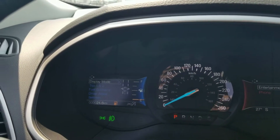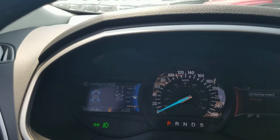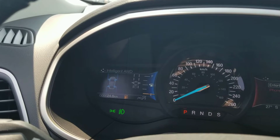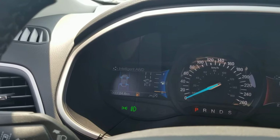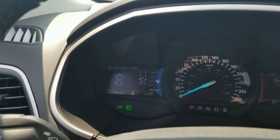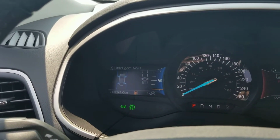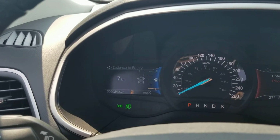Going in, you got all your different drive modes. You got your distance to empty, intelligent all-wheel drive. That's what I was telling you about, it adjusting based on what wheels have grip. So let's say the rear driver's side wheel is slipping, it's going to try and engage the front passenger side wheel so that you don't spin out, but at the same time it's also going to engage the front driver's side as well to try and keep it even. Same thing, like I said, always make sure that you're always in control.